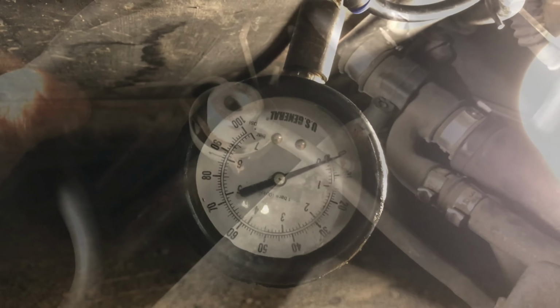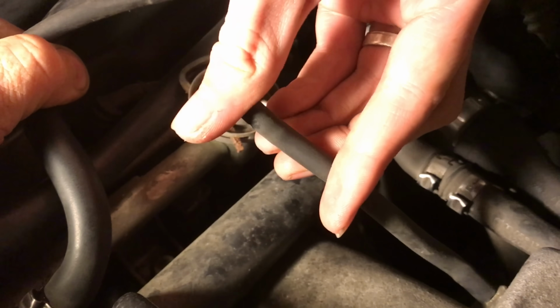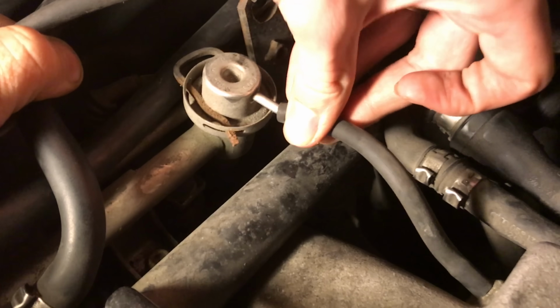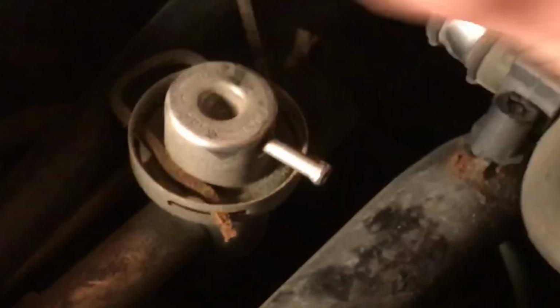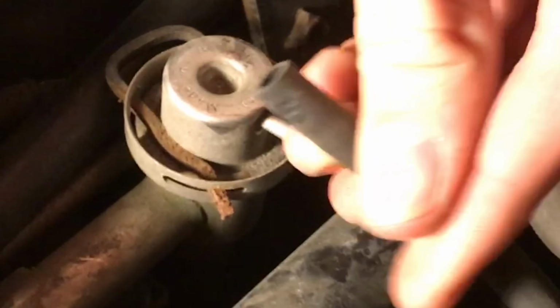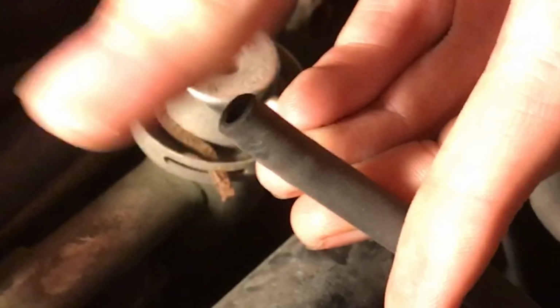The fuel pressure regulator is the easiest to check, so we'll check it first. The fuel pressure regulator is located on the engine on the fuel rail, and it has a vacuum attached to it. The first thing to check for in the hose is fuel. If you see fuel in the hose, it's a bad fuel regulator.